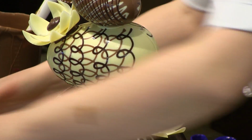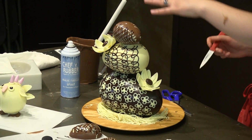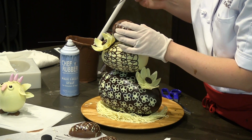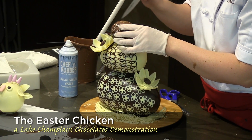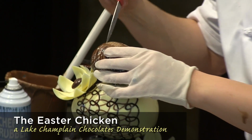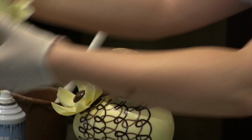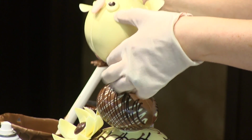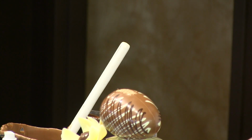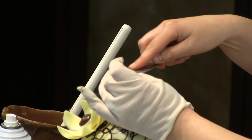Okay, so this one's going to be a little tricky. He's so much bigger than this egg here, so this will be interesting. It worked earlier, but that's part of the fun of doing chocolate sculpture. It's like, is it going to stand up? I hope so. Flatten this a little bit.